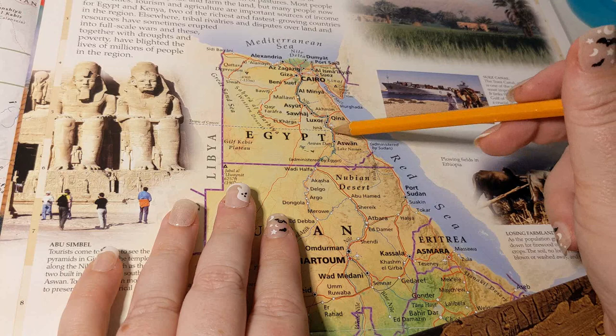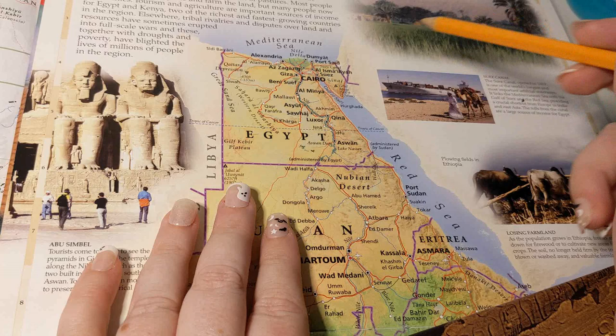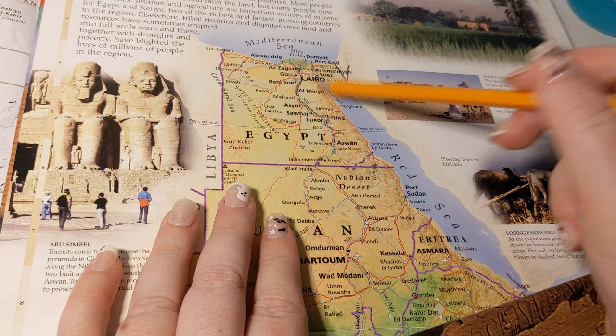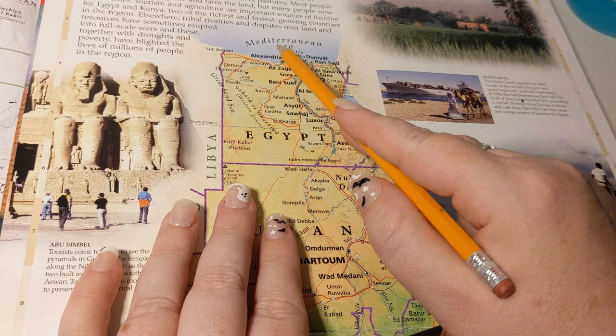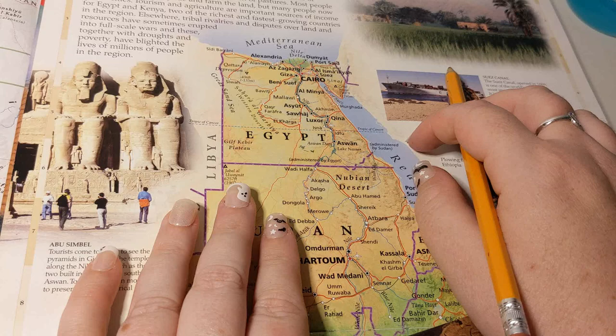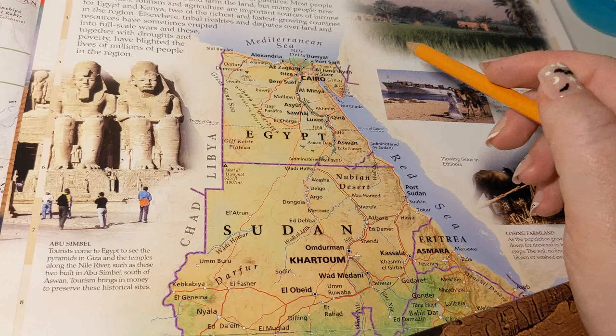So when they talk about Upper Egypt and Lower Egypt in its history, this is Upper Egypt, this is Lower Egypt, even though Lower Egypt is in the north, because the water is flowing down to the lower parts from the upper parts. Very important to note. The Nile goes into the Mediterranean. Still incredibly important river, always has been, always will be. So with that being said, let's transition into history.